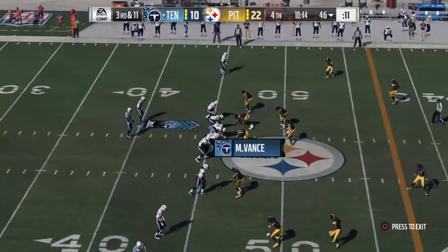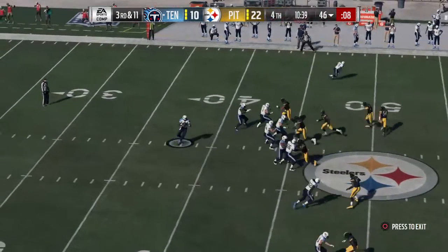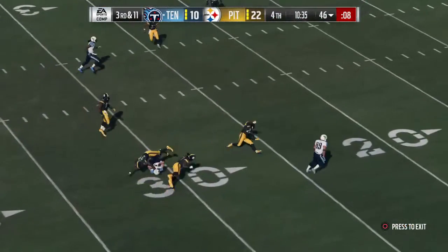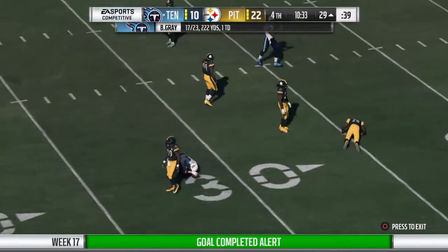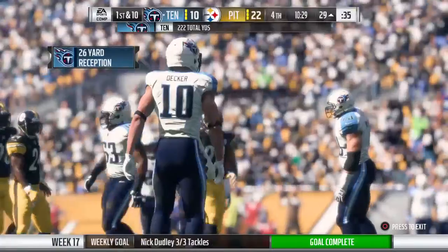The Titans on third down. It's been a problem, just 1 for 7 thus far. This is 3rd and 11. Back to throw, Gray. And able to find Decker. And he'll be taken down, but not before getting this inside the 30.